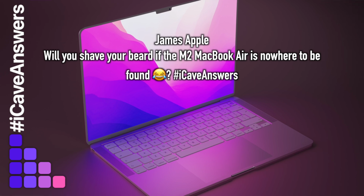James Apple asks, will you shave your beard if the M2 MacBook Air is nowhere to be found? I'm assuming that you mean in the spring for this one. I guess I could. I do think it's going to be there. I know the guys from Max Tech don't think it will be there, but it seems like 50-50 on who thinks it will, who thinks it won't. I think Gurman's saying it will, so yeah, I think my beard could be on the line for this one.